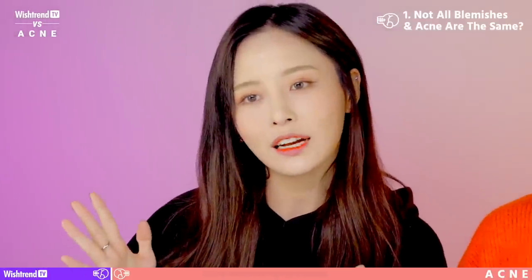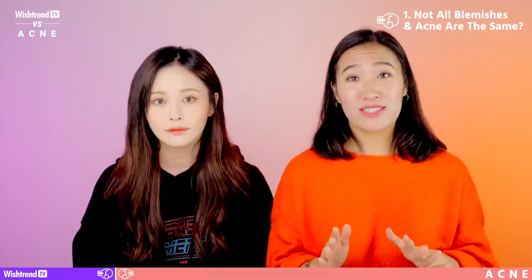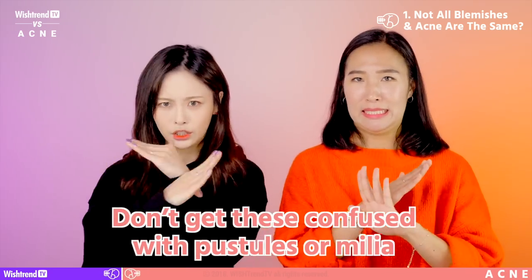Whiteheads have a quick life cycle when it comes to types of breakouts. These are the only breakouts that you should consider touching if you have to. But don't get these confused with pustules and milia. These are definitely not to touch.